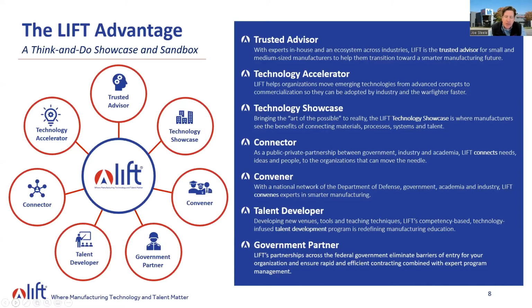We're a technology accelerator, as I mentioned, trying to take these technologies from concept to commercialization as quickly as possible. I mentioned the technology showcase. If you have not visited us here in Detroit, please do. Really showcasing not only the art of the possible of what is next in advanced manufacturing, but really using it as a sandbox where we're working on some of those technologies and some of those processes each and every day.